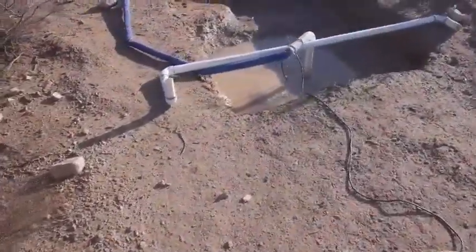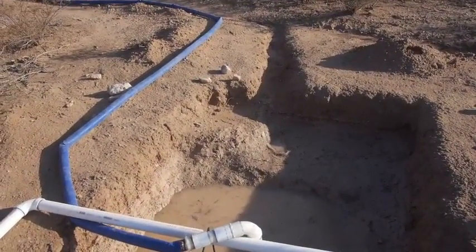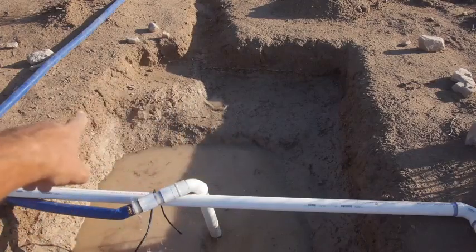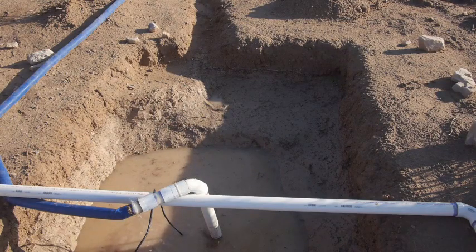Okay, there's definitely some room for improvement on this end, but... Oh yeah, you can see how much we've come down already, right? Because it was way up to that step, and this whole flat is down. This was just a test. I dug it, and then the next year we didn't get any rain. I think I pulled 50 gallons out of here one time, and that was it.